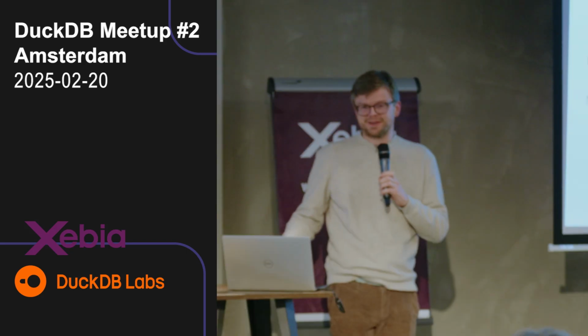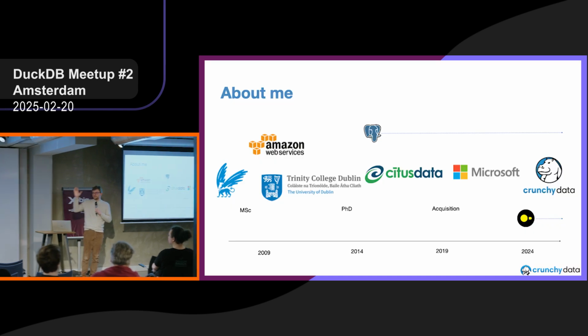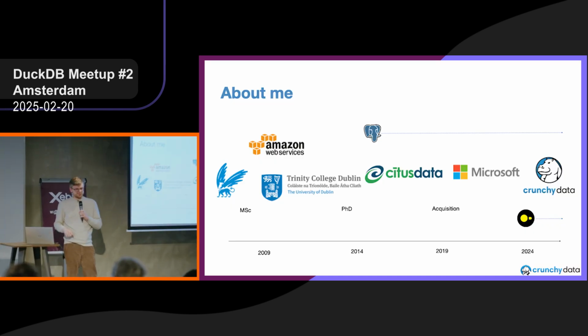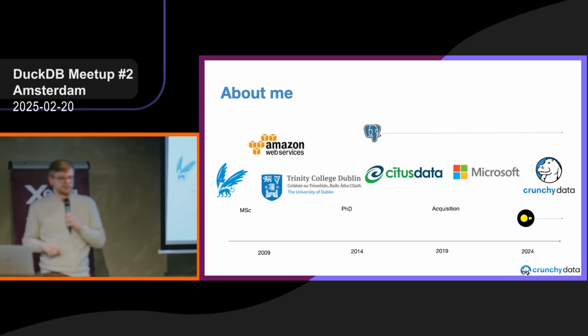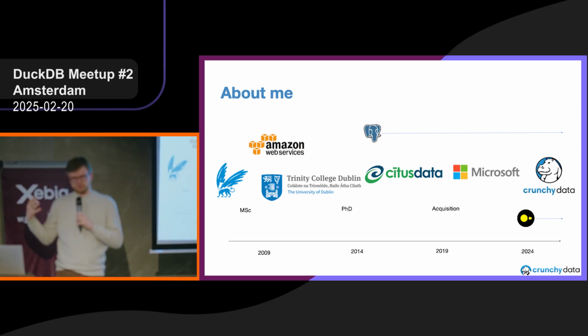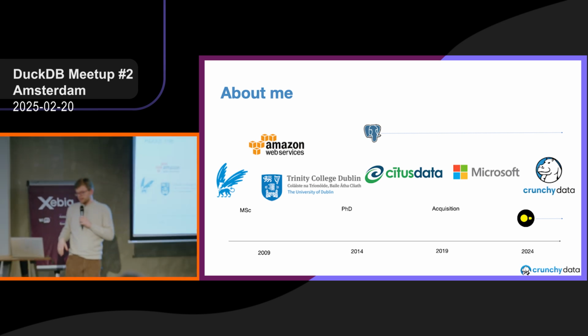So yeah, I'm going to talk a bit about a journey we've been on to build a Postgres data warehouse using DuckDB. I've been working quite intensively in the Postgres space for the last 10, 11 years actually. First at a company called Citus Data that built one of the first commercially successful extensions. It was acquired by Microsoft.